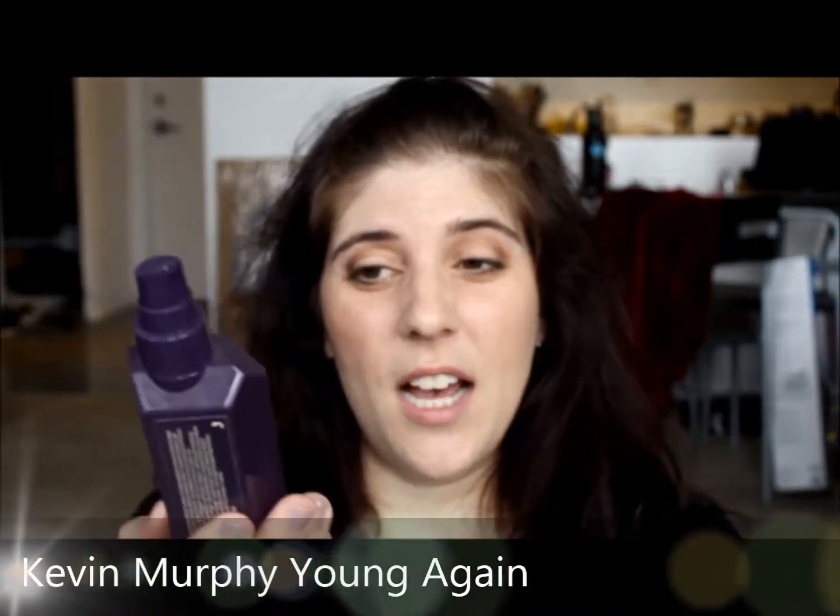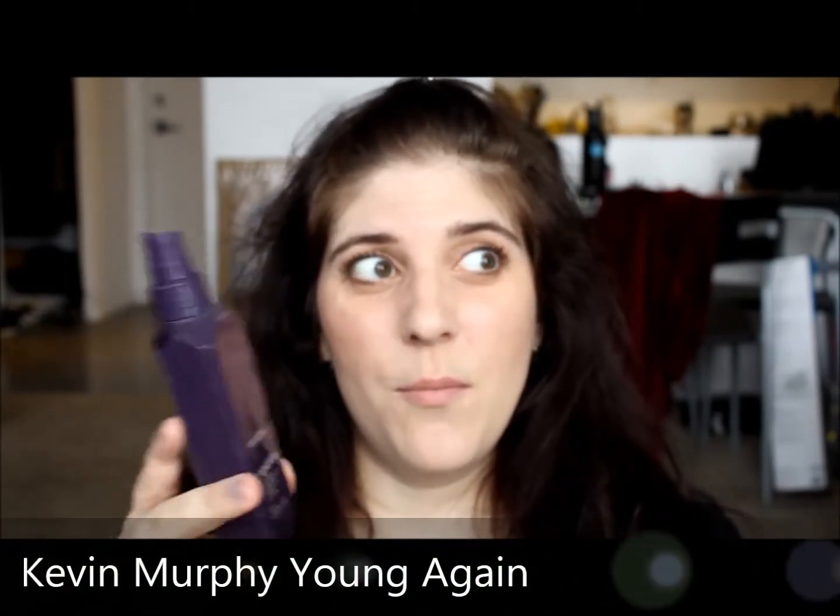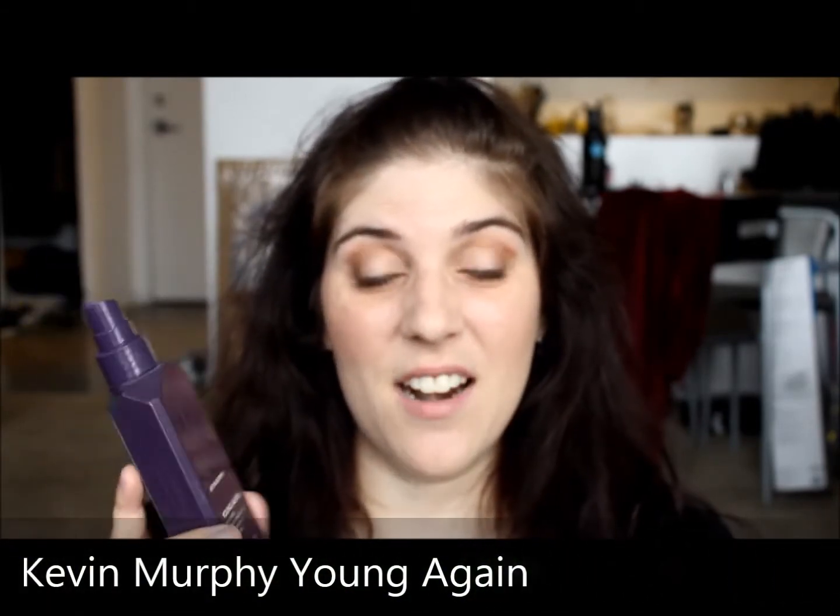Keeping with hair, I don't use a lot of treatments, but when I do, I like to use the Kevin Murphy Young Again. So this is a hair oil that helps kind of restore some life back into my hair. It was very, very damaged, very dry.